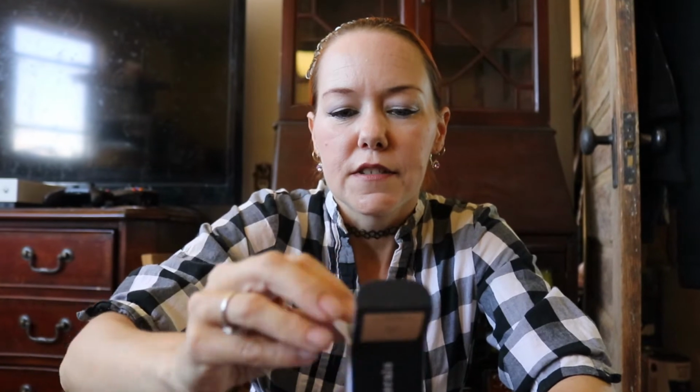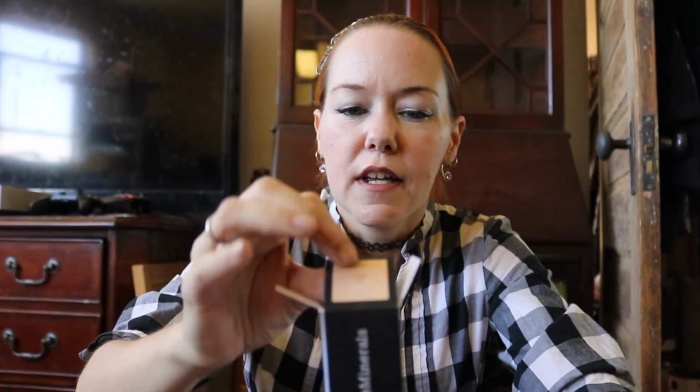So this comes in a nice little package here. And I did get 01 Fair, which is actually a little bit lighter than my skin tone, which I didn't realize anything could be lighter than my skin tone because I have pretty fair skin. But it's just a little bit lighter. I just put it on fairly light. I have it on right now.